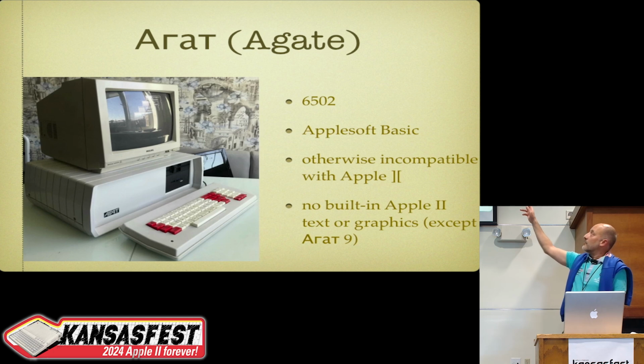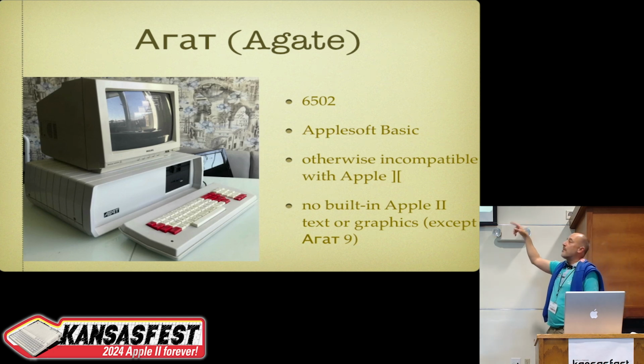Yeah, it was based on the 6502 processor. It had AppleSoft Basic inside, modified to cooperate with its hardware, because otherwise it was not compatible with Apple II. It had no Apple II compatible text or graphics modes. It had just its own, except the last version, Agat 9.